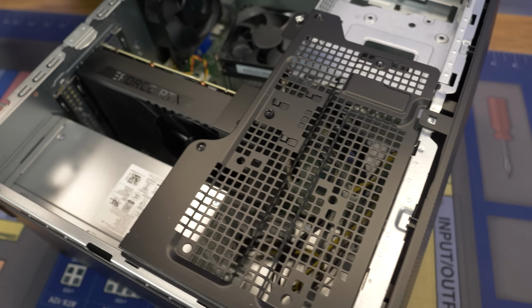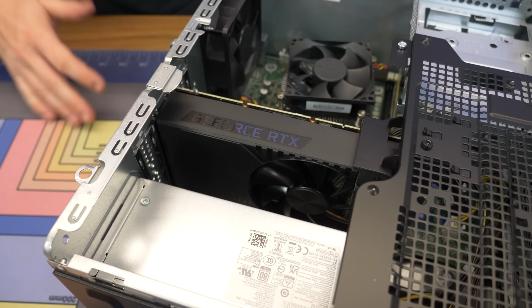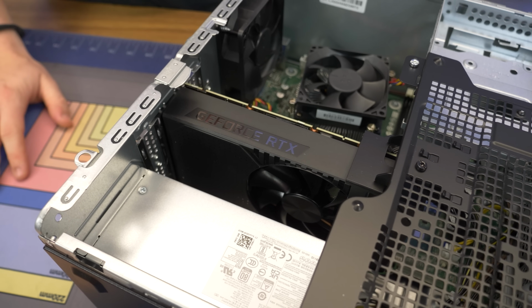Big single fan right here, but it's nice though. You know, it's not straight up like a blower style card or anything, or like a straight reference card. It's kind of like in the middle, like Matt was saying. You know, it could be definitely worse. We used to see some pretty bad cards in OEM systems.